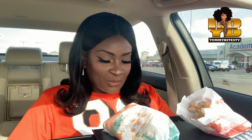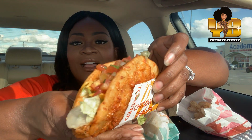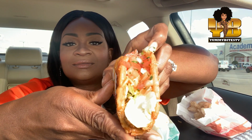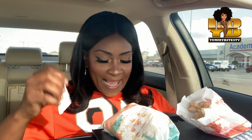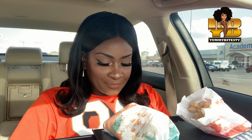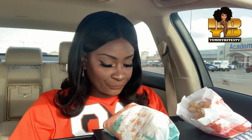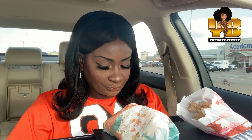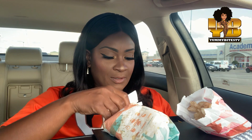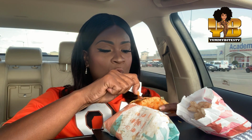Dang, they stuffed this one good. Look at this one. Look at that. Ooh. Yes, honey, yes. And see, I have a whole nother pico right here to use for this taco. Oh, let's slather you with hot sauce.